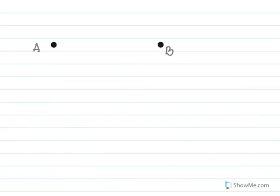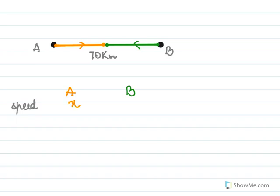In the second part of the sum, if they travel towards each other, they meet in 1 hour. So here again A and B, and we know the distance between A and B is 70 kilometers, and the cars are traveling towards each other, which means A is traveling here and B is traveling here towards each other, and they meet after 1 hour. So we write down car A, we have car B. We know the speed of the car. We have taken the speed as x, and the speed is y. In this case, the time now, they meet after 1 hour. So this is 1 hour, and here is 1 hour.